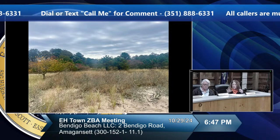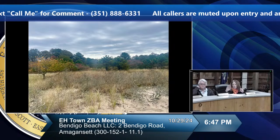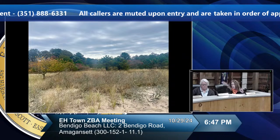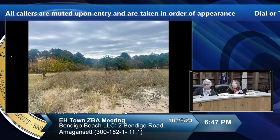I walked a little further into the lot. The more dense tree line is really looking out towards Cranberry Hole, and in there is really where all the wetlands are. I did not go into that part of the lot. Next slide.